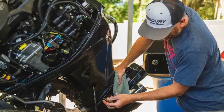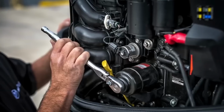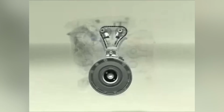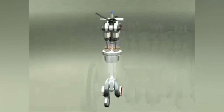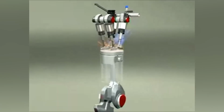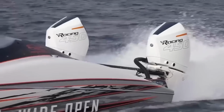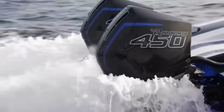Here's the technical breakdown that'll make you the smartest person at your next barbecue. A four-stroke engine completes its power cycle in 4 movements of the piston. That's 2 complete revolutions of the crankshaft. We're talking intake stroke, suck, compression stroke, squeeze, power stroke, bang, and exhaust stroke, blow. Each stroke has its own dedicated purpose, like a well-choreographed dance.